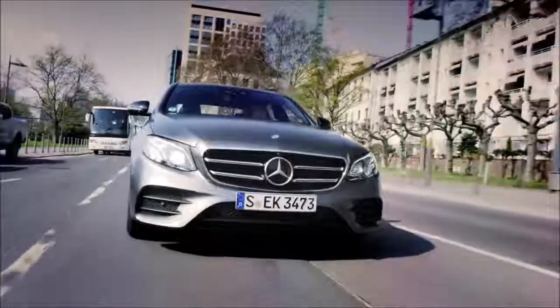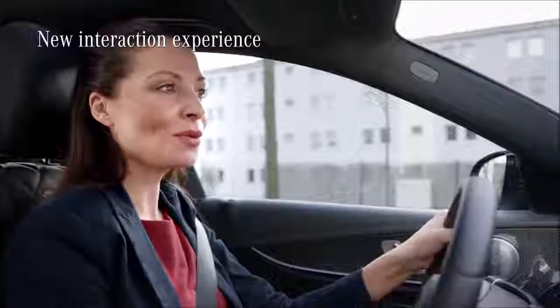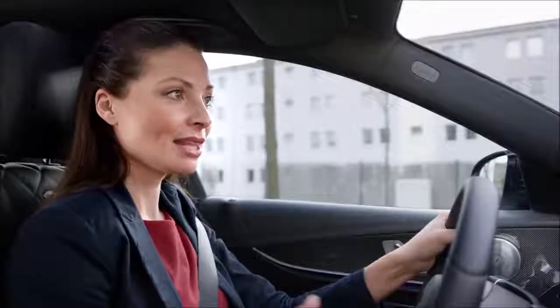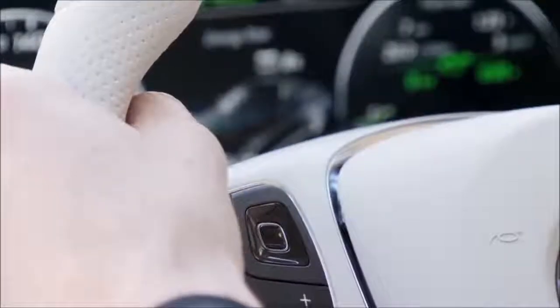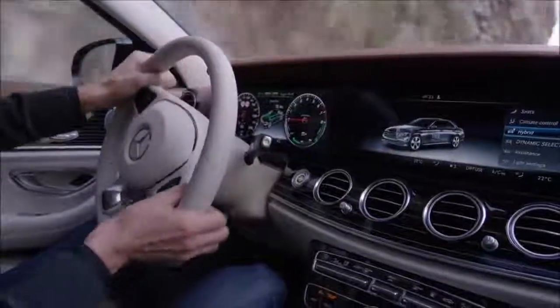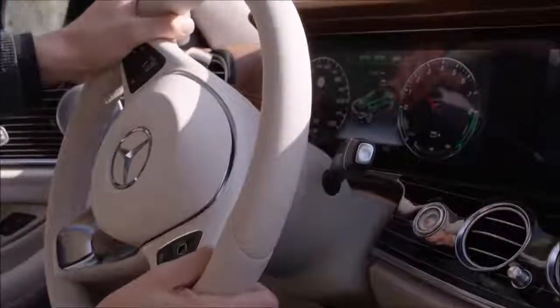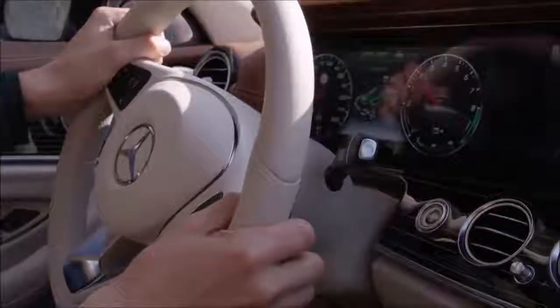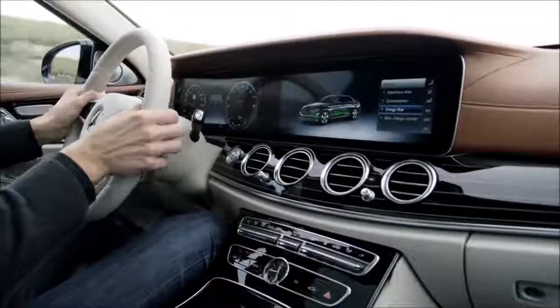The touch control buttons are a world first and are integrated into the spokes on the multifunction steering wheel. These are available on a vehicle for the very first time. In simple terms, you could say that they're like a miniature remote control. Just like the surface of a smartphone, the touch control buttons are touch sensitive and react to swiping movements. This enables you to control all the infotainment system's functions without ever having to take your eyes off the road.